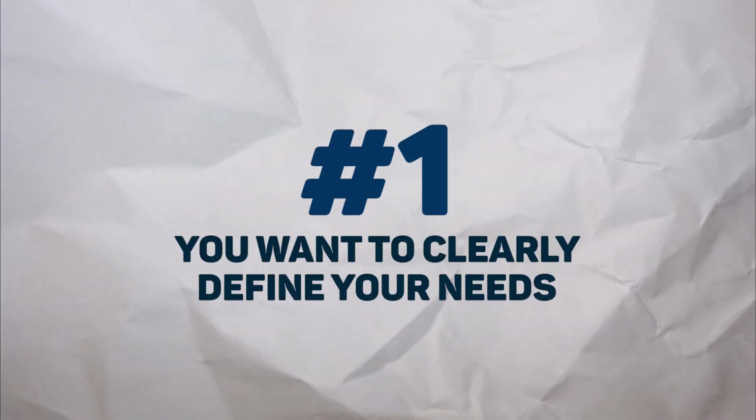So number one is you want to clearly define your needs. So first of all, understand what is this person going to do in your company? How is this person going to positively contribute to the financial well-being of your company, right? So think about this. What exactly will they do? Are you hiring a social media manager? Are you hiring a copywriter? Are you hiring a video editor? Are you hiring a lead generation person? Are you hiring a cold caller? What is it that this person will do, and how many hours will they work per week or per month?